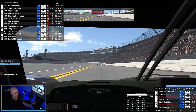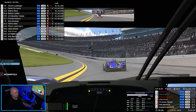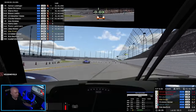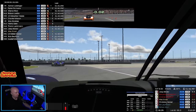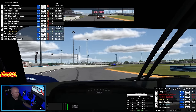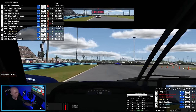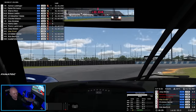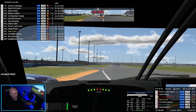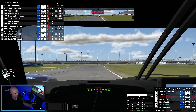Yeah, he should do. Look at the closing speed there, crikey. That's good for us though, passing us on the oval. Hopefully we'll slow these guys down a bit.